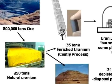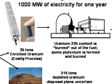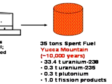You start off with about 250 tons of uranium. Some of it's enriched. About as many fission products come out as products go in. Most of the stuff that comes out is U-238. It's not burned up. But there's about a ton of fission products and about 0.3 tons of plutonium that come out of a typical gigawatt plant.